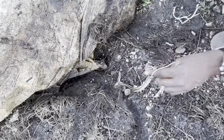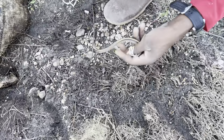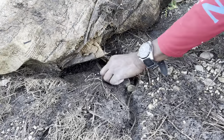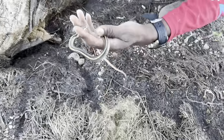I feel like there's a hole down there. I've been waiting for that all day, and I thought I was seeing things. I didn't think it actually happened. Did he get the clip? I think so. Hope so. That's a nice one. I haven't seen a patch-nosed snake in probably a year and a half at least. Wow.